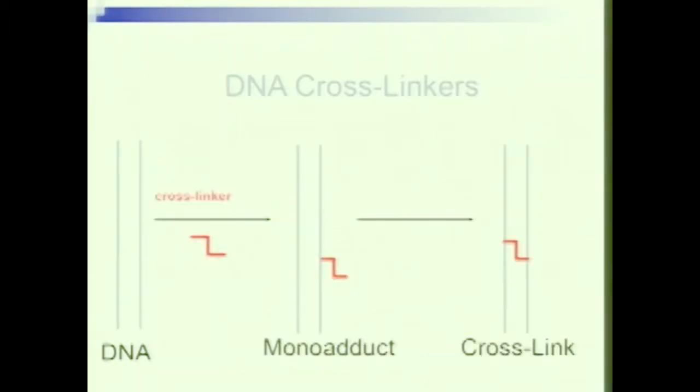So the way DNA crosslinkers work, here's just a simple schematic. If we have DNA, two strands of DNA held together by weak hydrogen bonds, and we introduce a crosslinker, then the crosslinker first of all reacts with one strand, and then it may close to react with the other strand to form a crosslink. It doesn't have to. It could just react with solvent on the other arm and just end at the monoadduct.